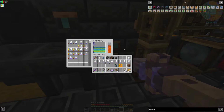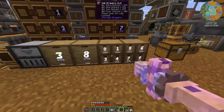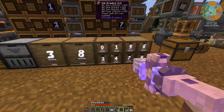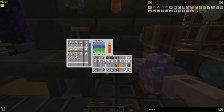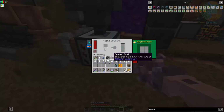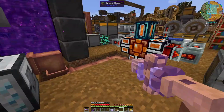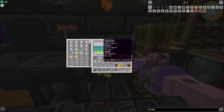This is going to take some time. Oh, we got 100. It's not going to be too bad. It's definitely going to take some time. I'm not sure the best way of speeding this up, unless I had more storage for the numbers. I guess we could use the Magma Crucible as well. That's definitely a lot faster. We could grab 1 number and throw it in there. Like I said, but I'm not sure.